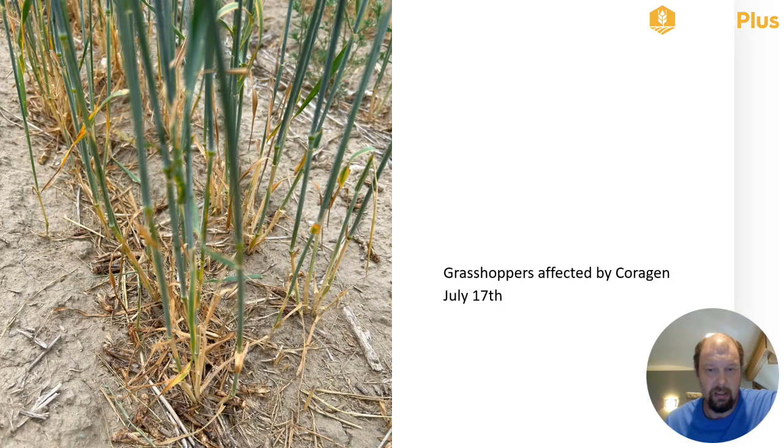Here we've got a durum crop. You can see the dead grasshoppers drifted along the bottom. This Coragen had been applied about 2 weeks earlier, on July 17th.